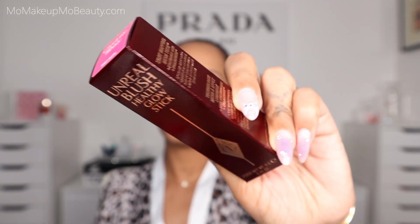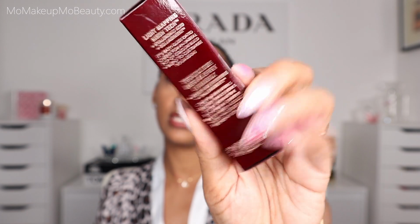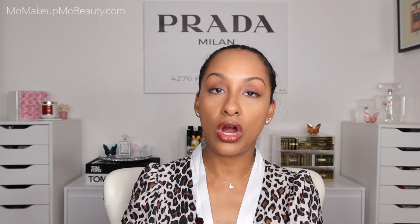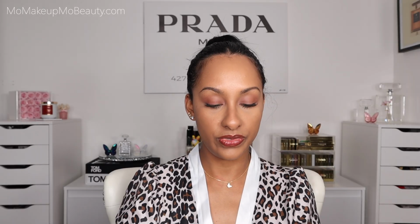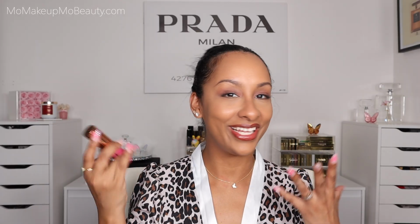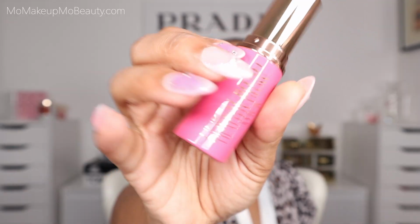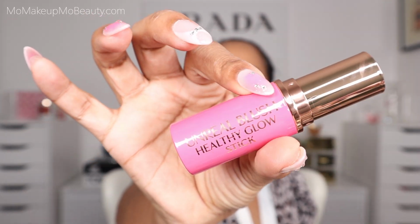So the packaging, very Charlotte Tilbury, very sleek. There's a lot of info on the packaging, which we can always appreciate. Now these are made in Italy, and you get 0.31 ounces or 9 grams, or 0.9 grams. Is that what that says? Yeah. Here is the packaging. It's very glamorous, very Charlotte Tilbury. I'm just sharing all the details, all the things. One side you get the logo, one side you get words.